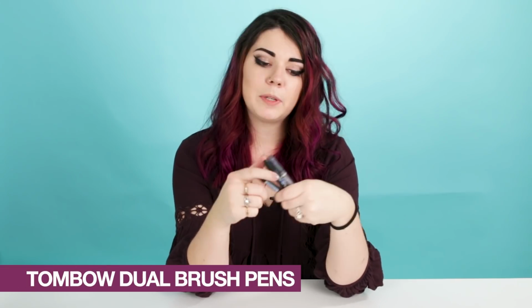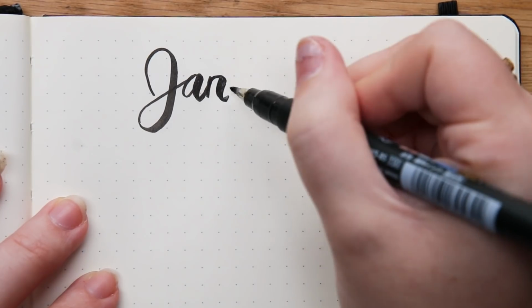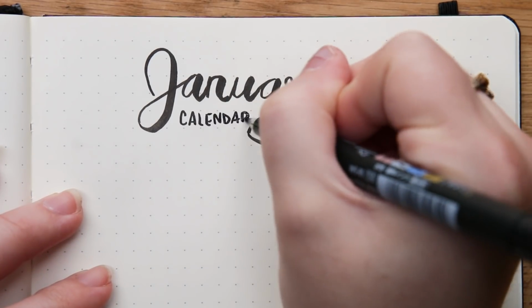Next, I have these guys. These are just solid black Tombow brush pens. I would love to tell you what each of these are, but they're written in another language and I cannot read it to you. But what I love about these is that they write like a brush because they're a brush pen. So they allow you to create this sort of calligraphy effect, which is very pretty. I love using it for all of my headers.